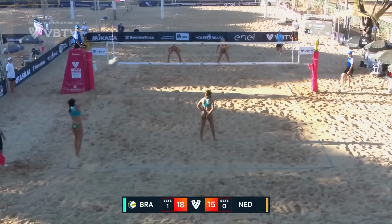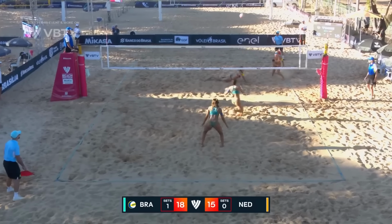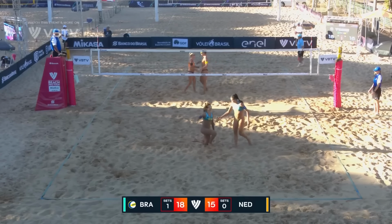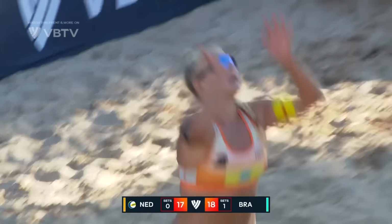She's mentally switched on. Good mix up from Brazil. And that's a fantastic attack through the middle, almost from the floor.